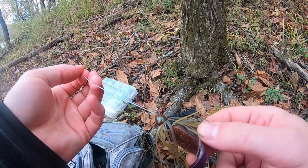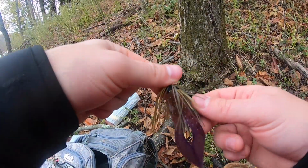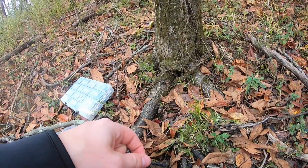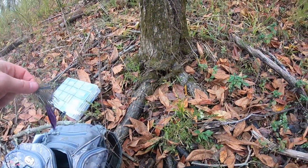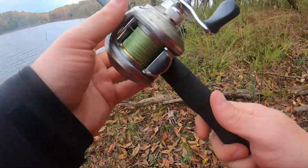All right, got her all tied on. Looking good, ought to be in Hollywood. I think I might catch him. I mean, that's got the sauce on it, so we'll see. Let's try to flip this around here and get us a bite.